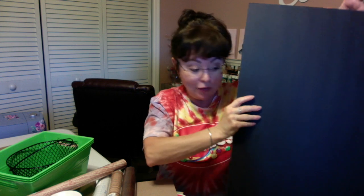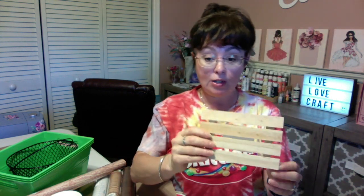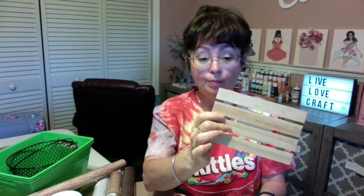And then I picked up some of this foam board, but in the black. Have an idea for that. And then the Crafter Square little wood. This just says home. I picked this up. And now I've hauled this before, but I went ahead and picked up 1, 2, 3, 4, 5, 6 of these little things right here. The little slats. Picked up 6 of those.